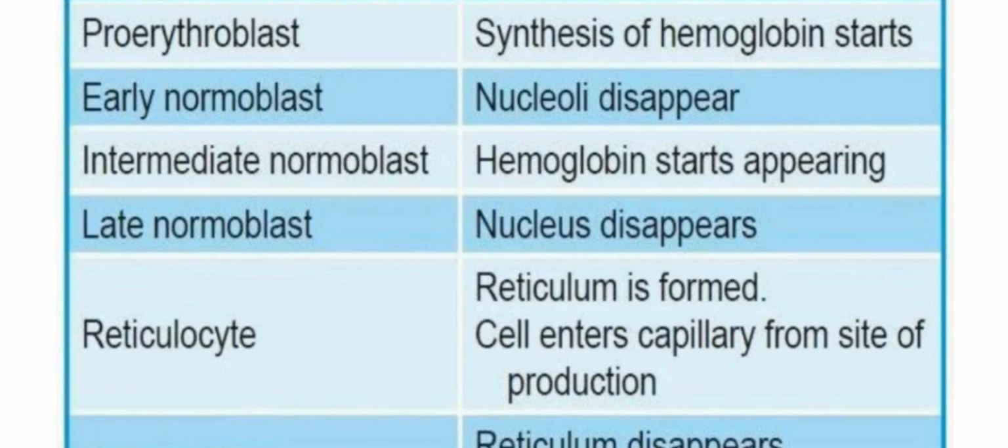Then in reticulocyte, the reticulum is formed and the cell enters the capillary from the site of production. In mature RBC, the reticulum disappears and the cell attains biconcavity. So this is the end of our topic of erythropoiesis.